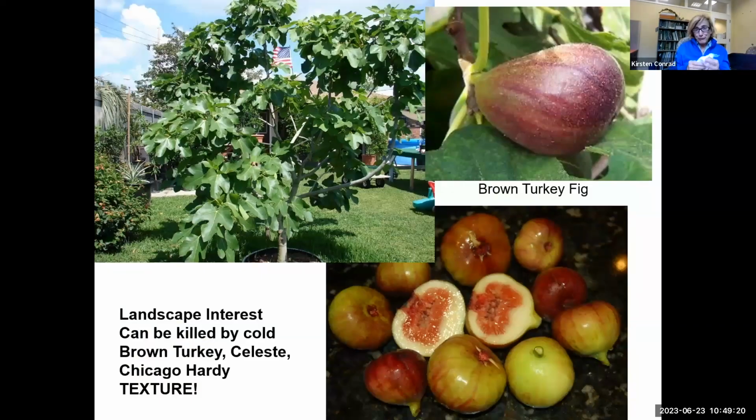Finally, I've got brown turkey fig here. There are three types that are hardy here in Northern Virginia. They can be killed back by a cold winter. And when that happens, I tell folks to go ahead and cut it down to the ground because the stumps are ugly and it will regrow very, very quickly. But it adds a wonderful texture to the landscape. The figs are delightful without any kind of problems. They never have diseases or pest problems. And they're very useful and can be eaten in a variety of ways.